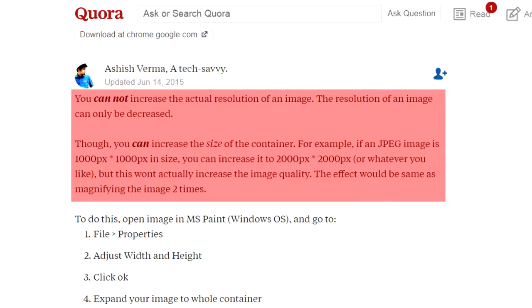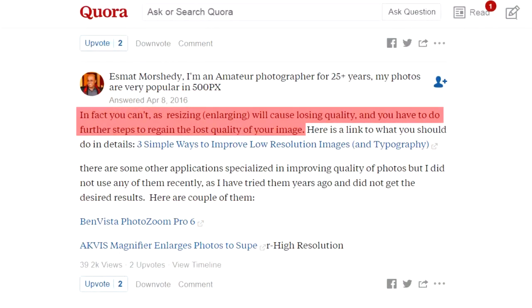Though you can increase the size of the container, for example, if a JPEG image is 1,000 pixels by 1,000 pixels in size, you can increase it to 2,000 pixels by 2,000 pixels or whatever you like, but this won't actually increase the image quality. The effect would be the same as magnifying the image 2 times. In fact, you can't, as resizing or enlarging will cause losing quality, and you have to do further steps to regain the loss of quality in your image. So it's basically a known fact with every photographer out there that trying to increase pixels is just not possible. All it's going to do is, you're going to lose more image quality. Let's let Jerry Bell explain a little further.